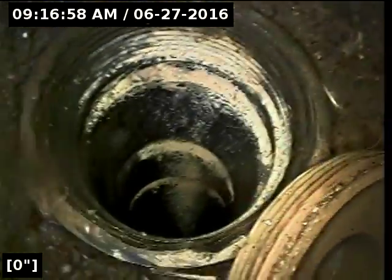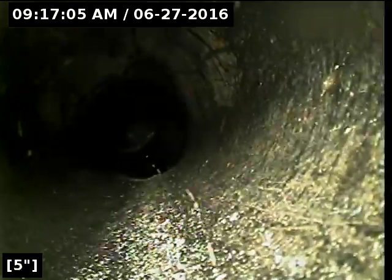The top of an ABS 3-inch cleanout. Bottom Y, 2 feet, 5 inches. This line is clay, BCP.